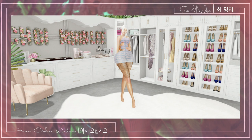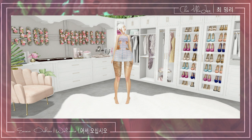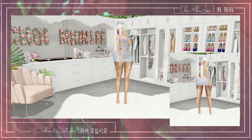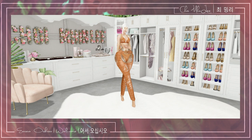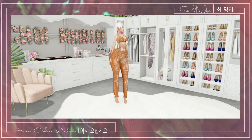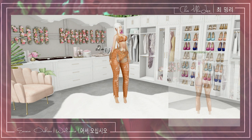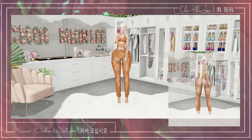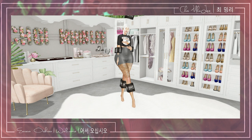Up next from the store MasKara, I am wearing the Bailey dress. Up next from the store SD, sold as separate, I am wearing the turbo leather pants and the turbo bikini. And up next, I am wearing from the store Rust Republic, the Tokyo shorts.